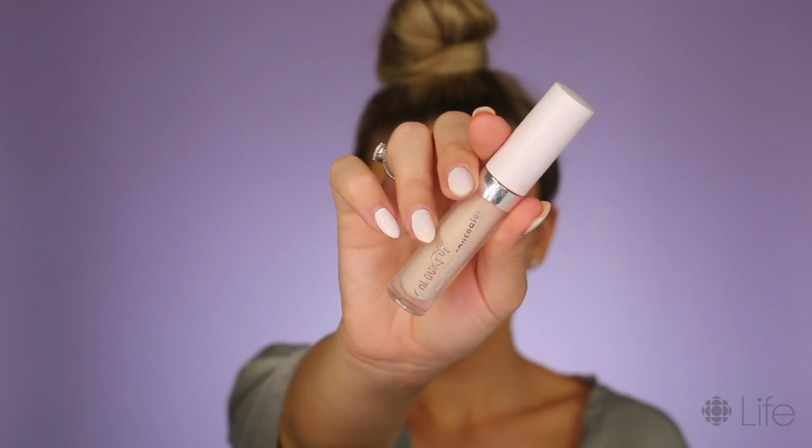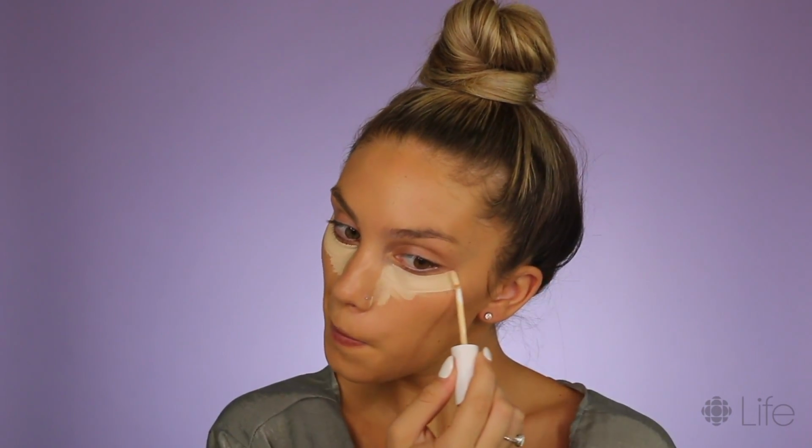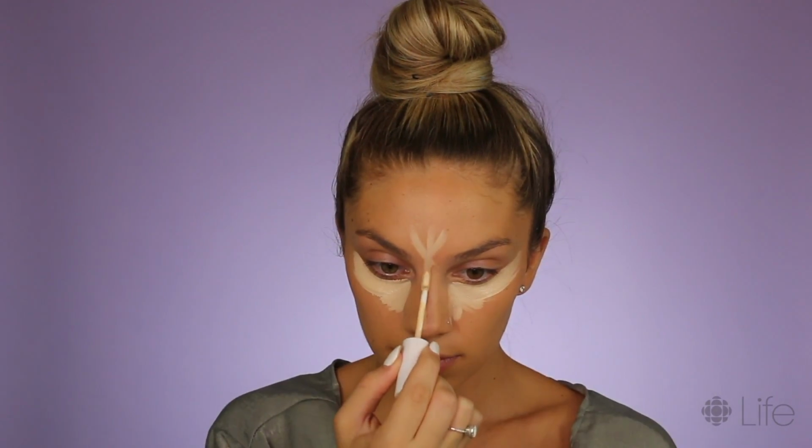So the next thing I'm going to do is conceal my under eye circles. I'm using my ColourPop No Filter Concealer, and I like to really highlight a large portion underneath my eyes to just help brighten everything up. And then I balance that out by highlighting the bridge of my nose and on my forehead.